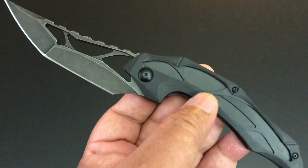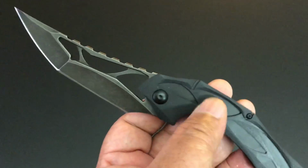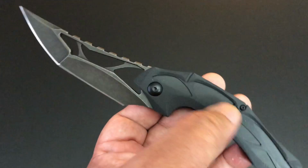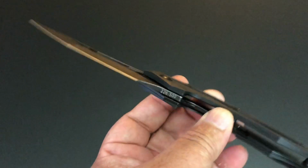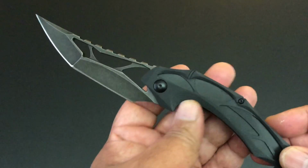G10 on the handles, but again, massive cutouts. Man, kudos for the design. Kind of mirroring the cutouts here. This right here are the liners. That's the blacked out stainless steel liners that they have. Just looks great.